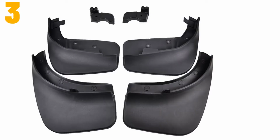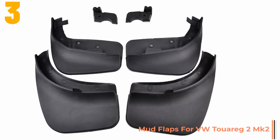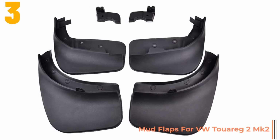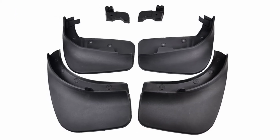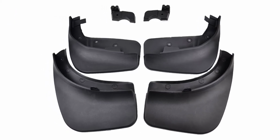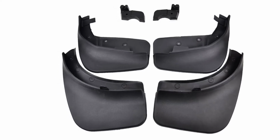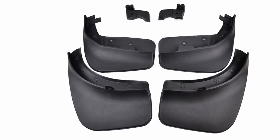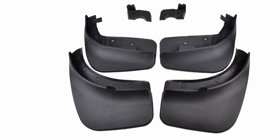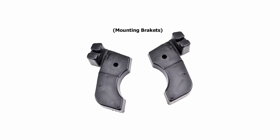As item number 3, we've selected mud flaps for VW Touareg. Specifications. Brand name, Zuki. Item diameter, 1 inch. Item height, 1 inch. Item length, 1 inch. Material type, high-grade semi-rigid ABS plastic. OEM no, none. Item type, Mudguards. Item weight, half a kilogram. Special features, decoration. Item width, 1 inch.